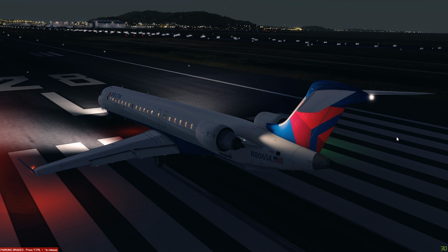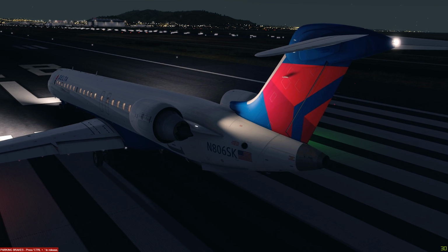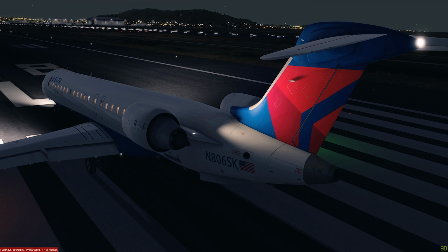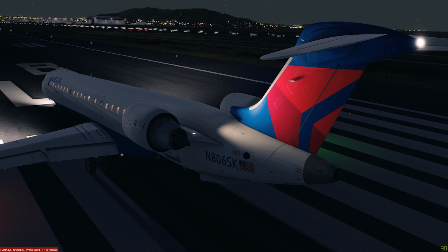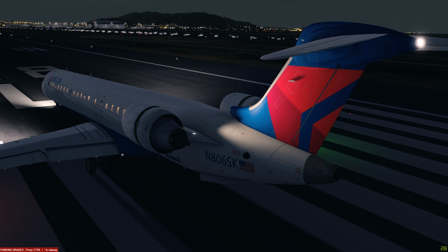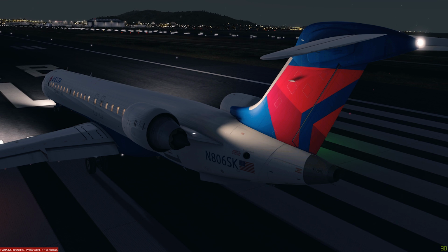So here we are, guys, back again at San Francisco Airport, and we are currently lined up on 28 Left. So let's start by doing kind of full power thrust there so you guys can hear the engines spooling. So that is full power there. Reversers, and back to idle.